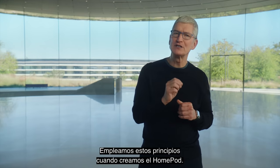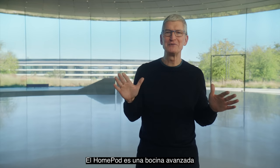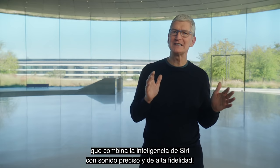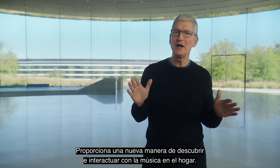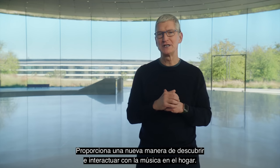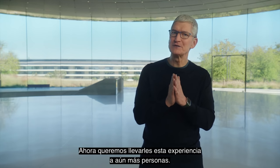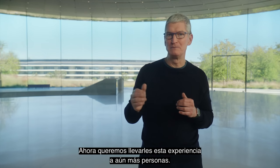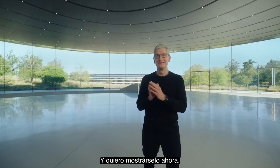We applied these principles when we created HomePod. HomePod is a breakthrough speaker that combines precise, high-fidelity sound with the intelligence of Siri. It provides an entirely new way to discover and interact with music at home. And now, we want to bring this experience to even more people. So today, I'm excited to introduce the newest addition to the HomePod family, and I'd like to show it to you now.